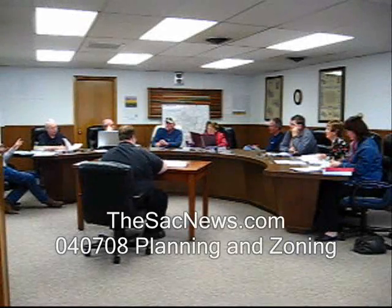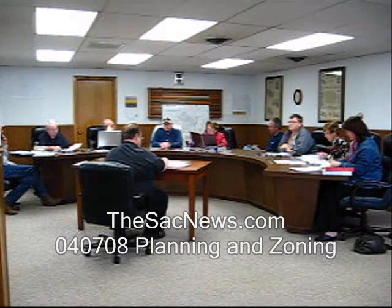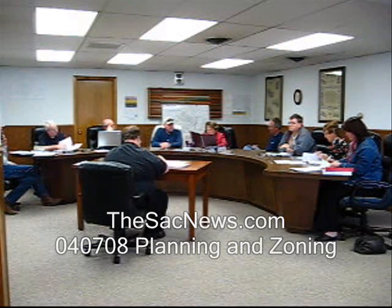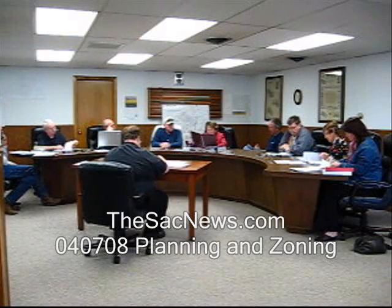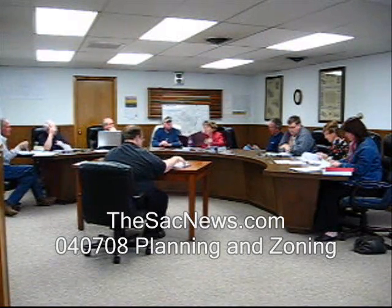Combination of the two sides. Okay. Yeah. So we need to take a look at the minimum rear yard setbacks, because it has 25 foot for multifamily and 15 feet for 1 and 2 family. Be table 020102A2 if you're looking for it.